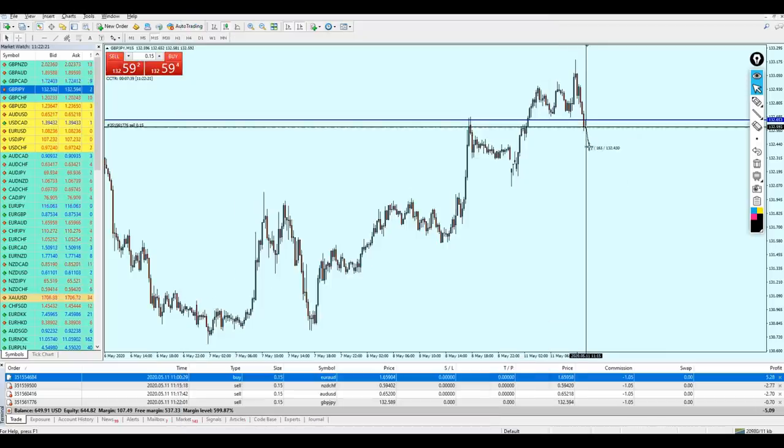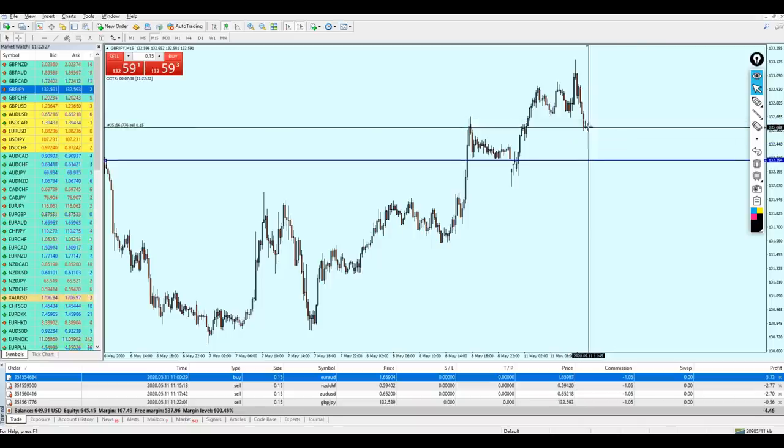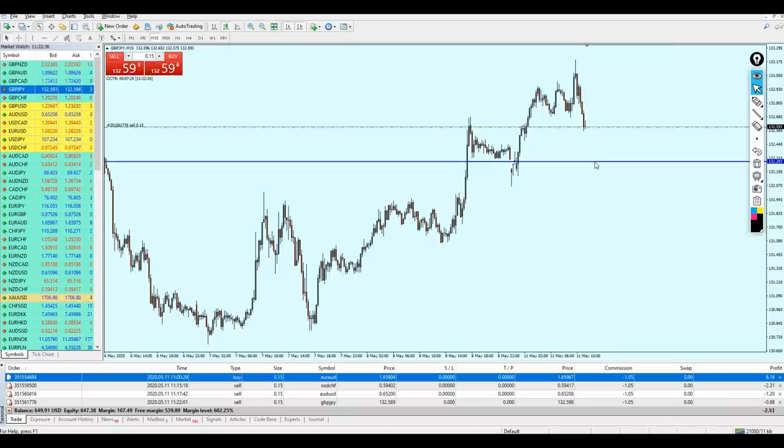So let me just be sure. 30 pips is going to be exactly right here. Let me just drag this line here, just to be sure that is 30 pips indeed. All right. Little bit down, just like that. Yes. Perfect, that is 30 pips.